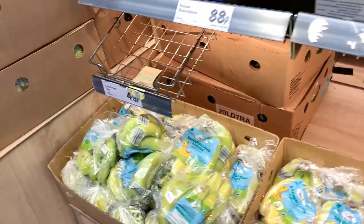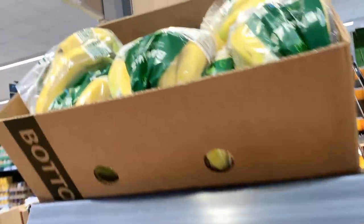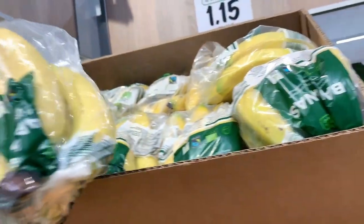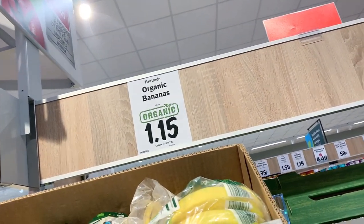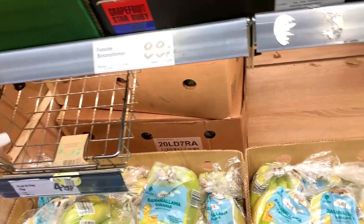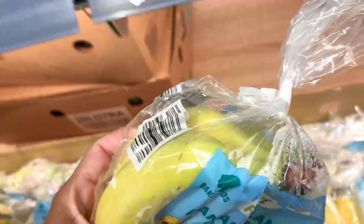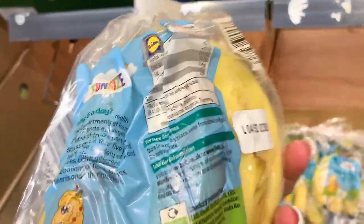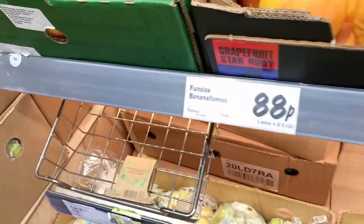Yeah, let's get some fun size bananas for 88p. How much are these organic bananas? Y'all need to stop it with the organic. So the organic bananas are £1.15. There's 6 in here. And then there's these for 88p. So I think I'll go with the fun size bananas. There's 6 in there as well. It doesn't matter for me, organic or not. I just eat whatever. Yeah, and it's 88p. So let's get these ones.